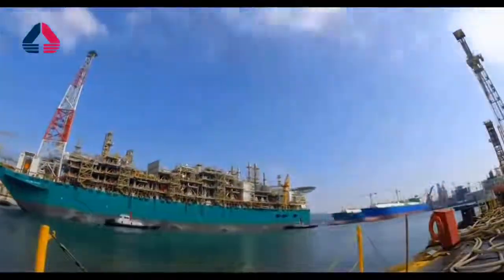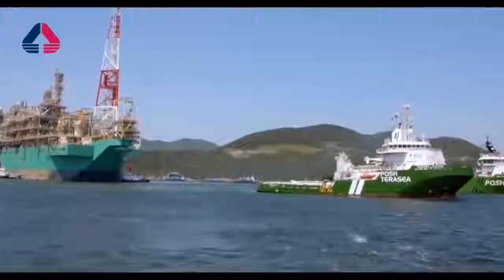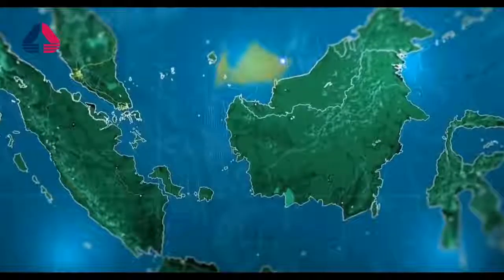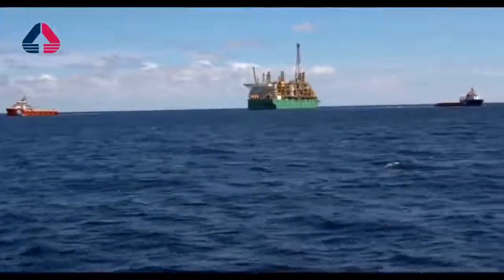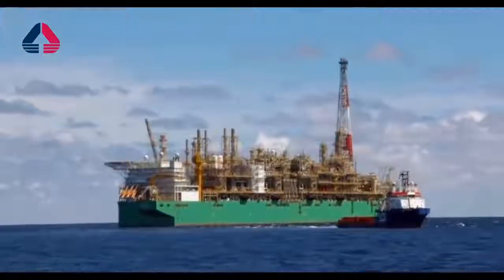The vessel will be connected to 2 tugboats, which will tow her for nearly 2 weeks to her new home at Kumang Kanawit, 180 kilometers offshore from Sarawak, Malaysia. And once she's there, the stakes are about to get even higher. This one-of-a-kind vessel will be put to the test.